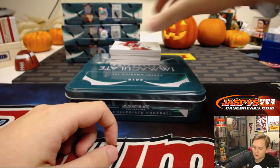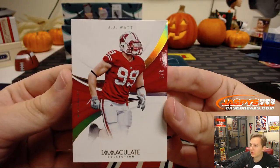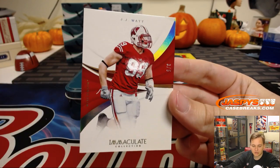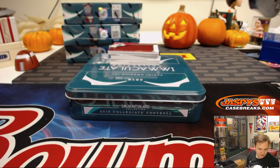Wow, that's a nice one. It is numbered 3 out of 5. JJ Watt. In his Wisconsin gear. Going out to Ryan Redmond. Nice. Nice 3 out of 5.